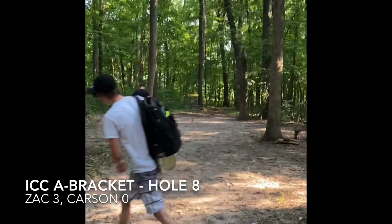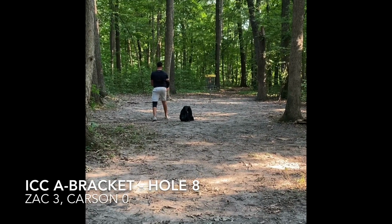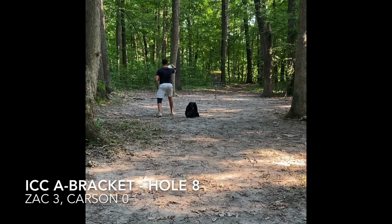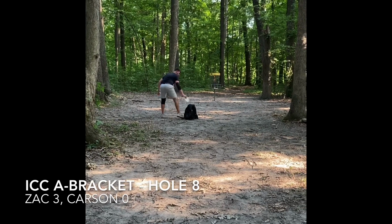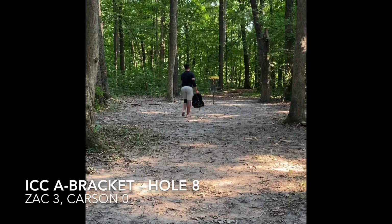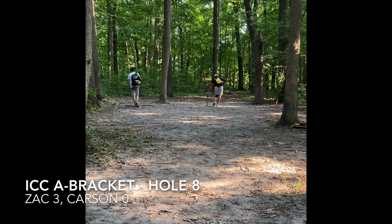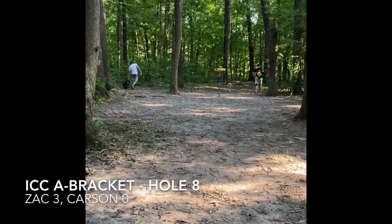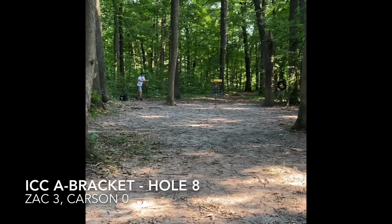All right, so Zach for 4. Dead center. He's missed a couple today, but overall his putts are looking smooth and confident. So just the one that was dead on line and a little short, and then the one, I think on hole 5, he might have overcorrected a little bit, but otherwise his putts have been looking really solid. Carson really hasn't had to make any.